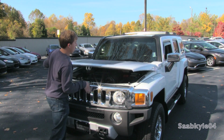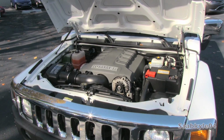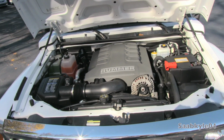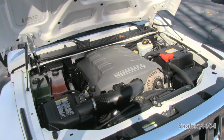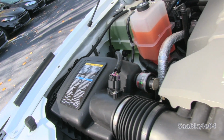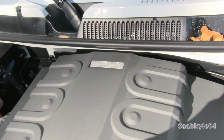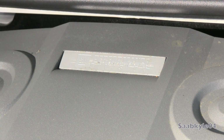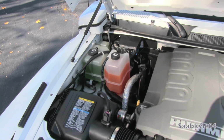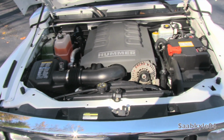For 2008, it came standard with a 3.7-liter inline 5-cylinder that produced 242 horsepower at 5,600 RPM and 242 pound-feet of torque at 4,600 RPM. It's an upgraded mill that took the place of the original 3.5-liter inline 5. Even though that was pretty decent power when the engine first debuted, it was still somewhat lackluster in the H3 because it still weighed significantly more than even the largest Colorado at the time.